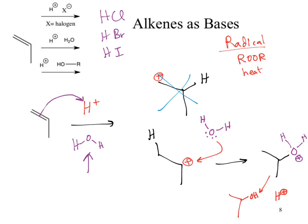I just erased the arrow. We had the electrons from our hydrogen going to the oxygen. That means we just drew H plus floating off on its own. You'll find a lot of people aren't happy with that. Okay? You have to have something take it. Okay, well, what's got to take it?